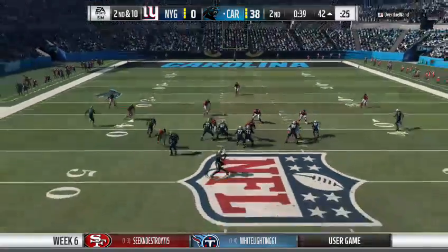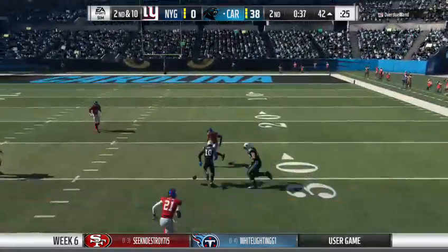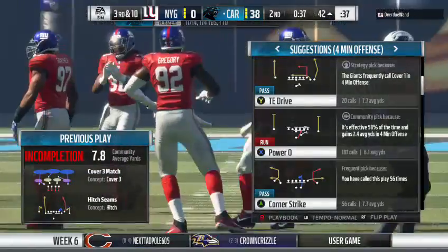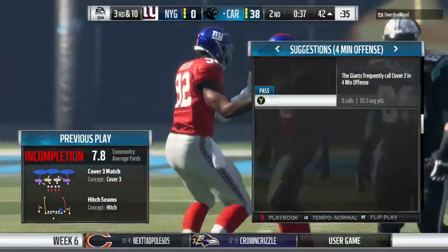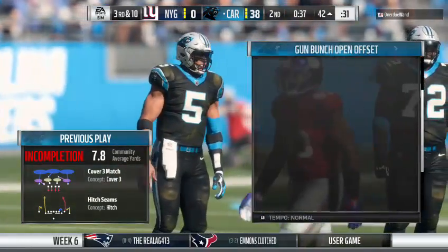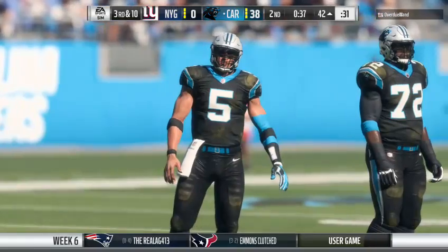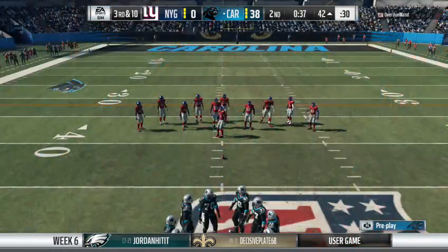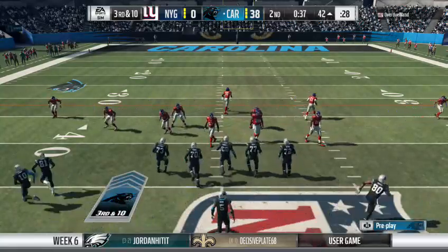From the shotgun, it's Kaiser. And his throw's going to be incomplete. This defense could use some more of these types of plays. How about him reading it, driving on the football, and he's right there for the pass breakup. And 5 in the secondary now for the Giants on 3rd down.